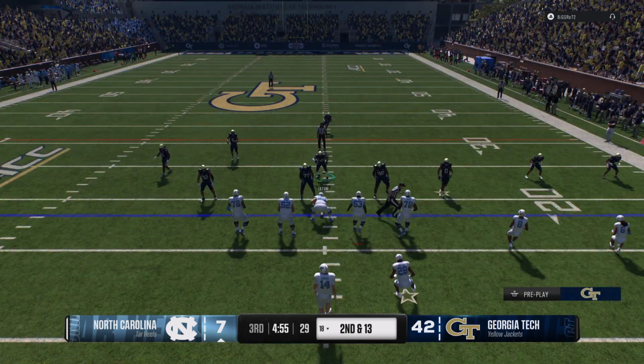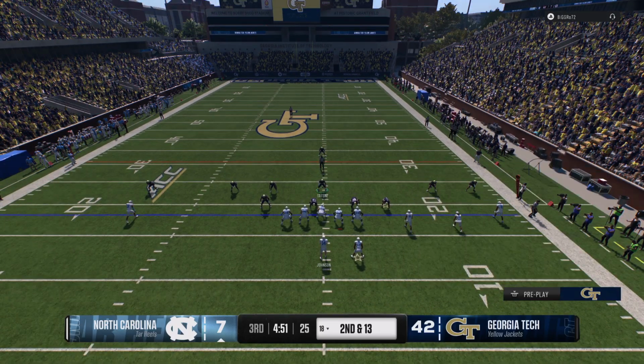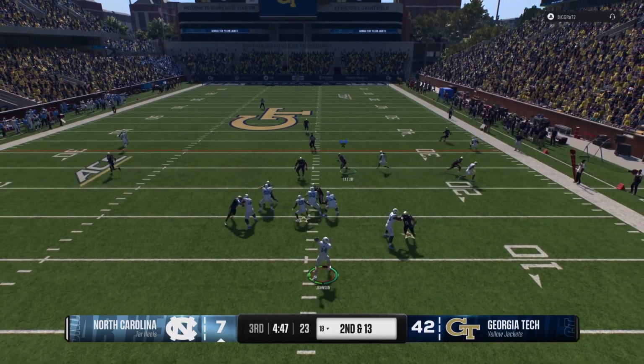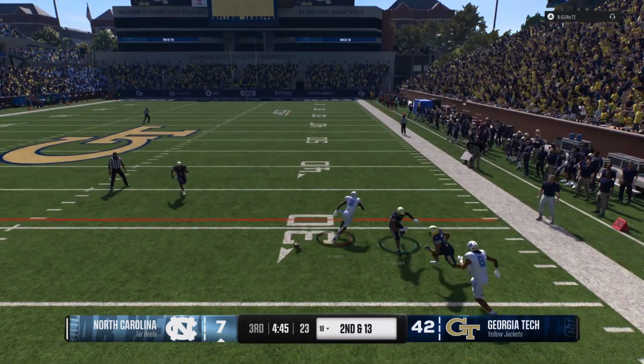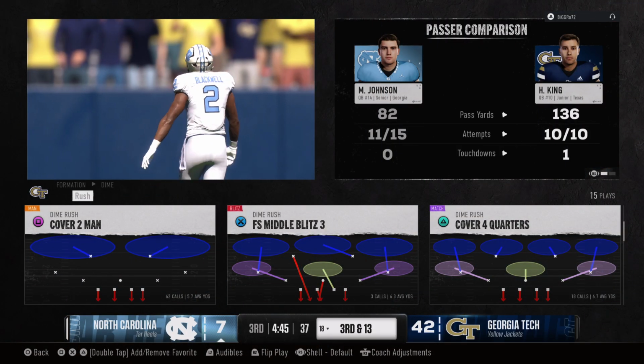Not what they had in mind to start this drive. Here comes 2nd and 13. Johnson looking to throw. Unloads to the wideout. And he dropped it. Just didn't hook the thing all the way in.